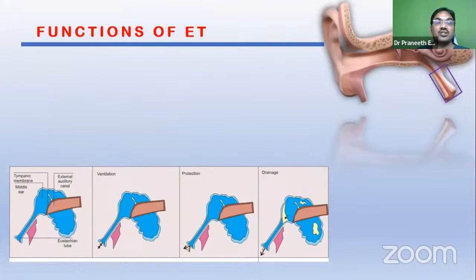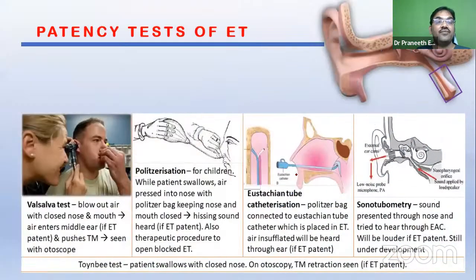Now, moving on to the functions of the Eustachian tube. So ventilation of the middle ear, that means equalization of the pressure on either side of the tympanic membrane, protection of the middle ear from nasopharyngeal sounds, and drainage of the middle ear secretions into the nasopharynx. So ventilation, protection, and drainage are the three functions of the Eustachian tube. And the patency tests are done to see whether the Eustachian tube is functioning normally or is completely blocked.